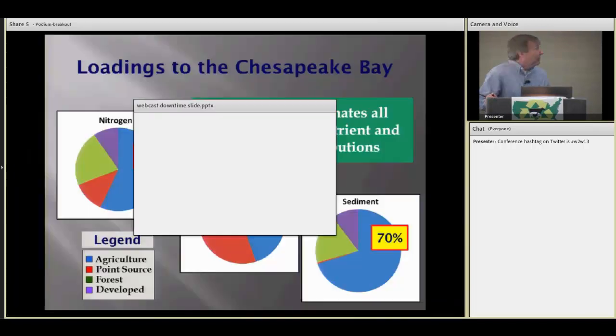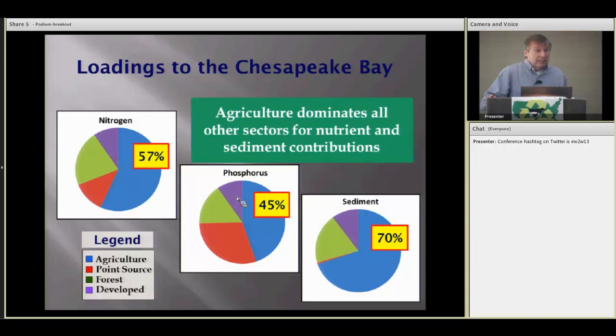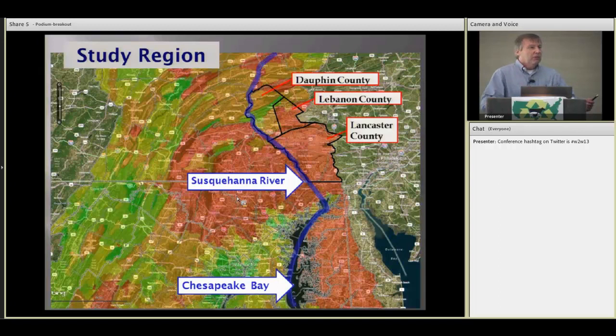57% of the nitrogen, 45% of the phosphorus, and 70% of the sediment going into the bay is supposed to have come from agriculture. A lot of this actually comes down the Susquehanna River, a major river through central Pennsylvania. There's agriculture all along the river, really, but particularly in southern Pennsylvania. There are some counties here, Lancaster, Lebanon, and Dauphin County, which are some of the richest agricultural land in Pennsylvania and really in the country. It's a heavy agricultural area, and this is the site where we've focused our attention right now to look at what we can do to reduce nutrient loading.